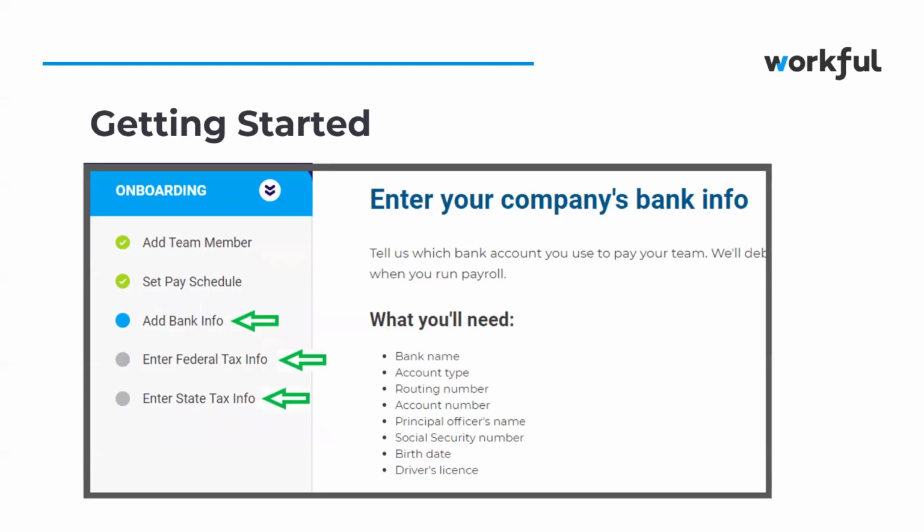Just a quick screenshot of what the setup process looks like. Anytime you onboard a new client, there's going to be this little onboarding wizard that you go through that will really kind of handhold you through the setup process. You can see here, the first two things you have to do are add the employees, set the company pay schedule, so whether they're weekly or biweekly, and then the first check date.